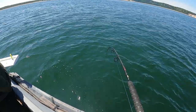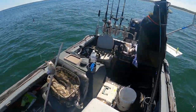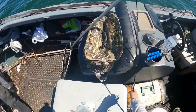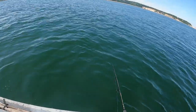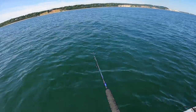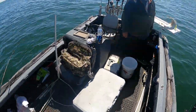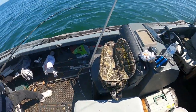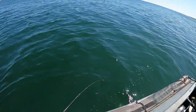Got him. It's heavy, too. What is that? Oh my god, the littlest one. Yeah, so just make sure he's big enough to keep. I have one. Oh, it's pulling really good. He's big. Porgy.